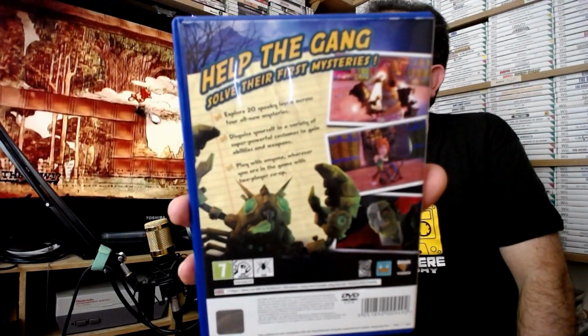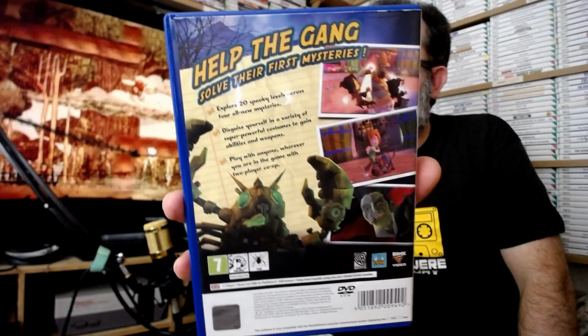But this sells in CEX for £8. So it's not a bad pickup. I think they only pay about £2 or £3 for it. They don't pay an awful lot for it. But again, going back to earlier, they'll pay you £2 for it. They'll sell it for £8. So there's a £6 profit margin in there.